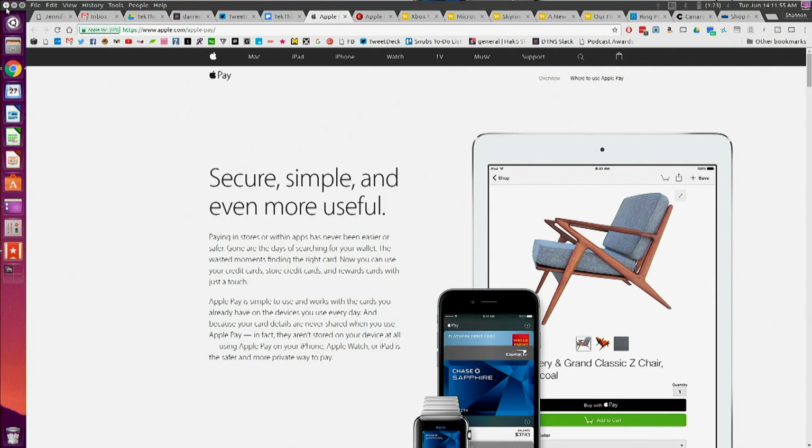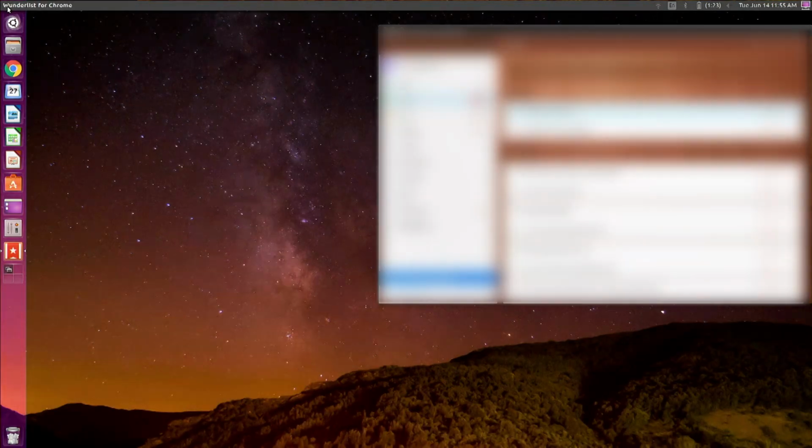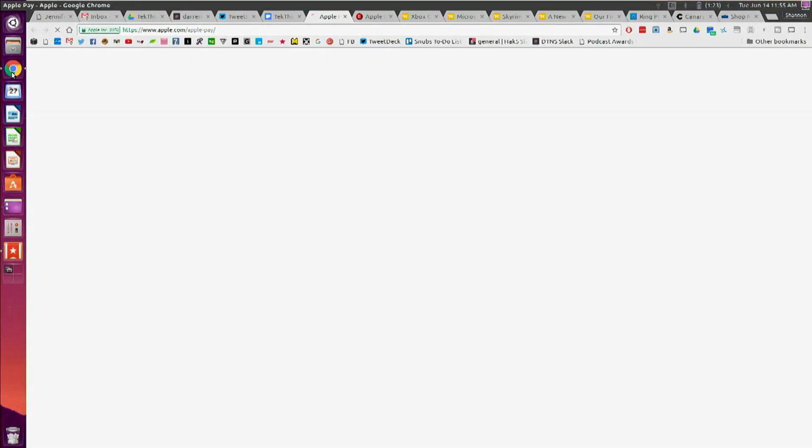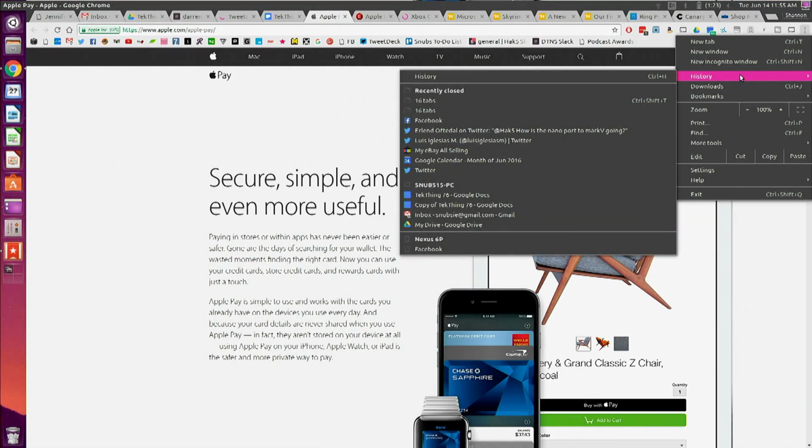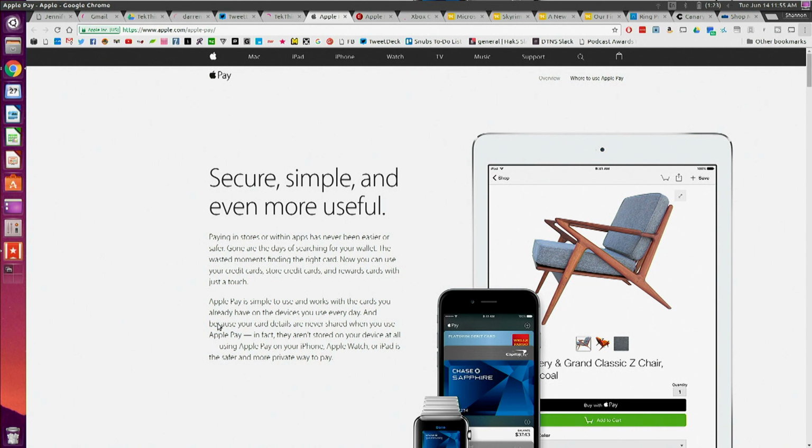Under recently closed. Here, close a window so we can see all the tabs. All right, I closed my entire block. I closed them all. I'm pretty sure I have Chrome set to automatically open up my tabs, but if I didn't, I could go to History, then go to 16 tabs, and it'll open up a brand new window for me. There's the new window, and it'll open up all the tabs that I had closed. That's awesome.